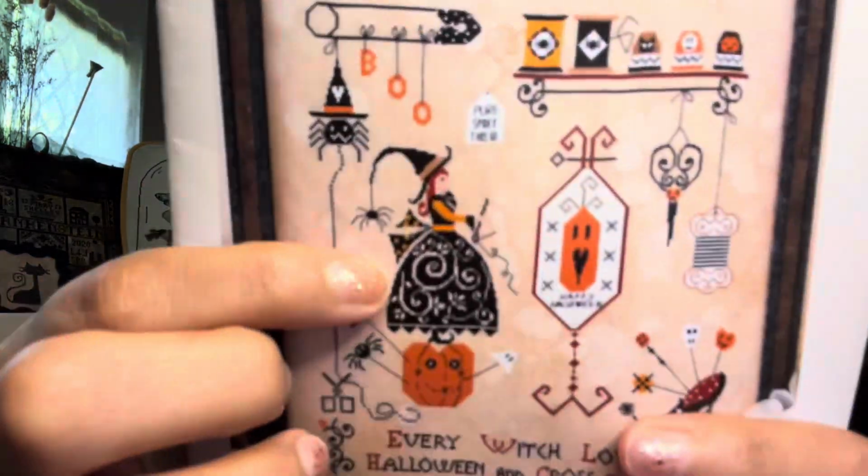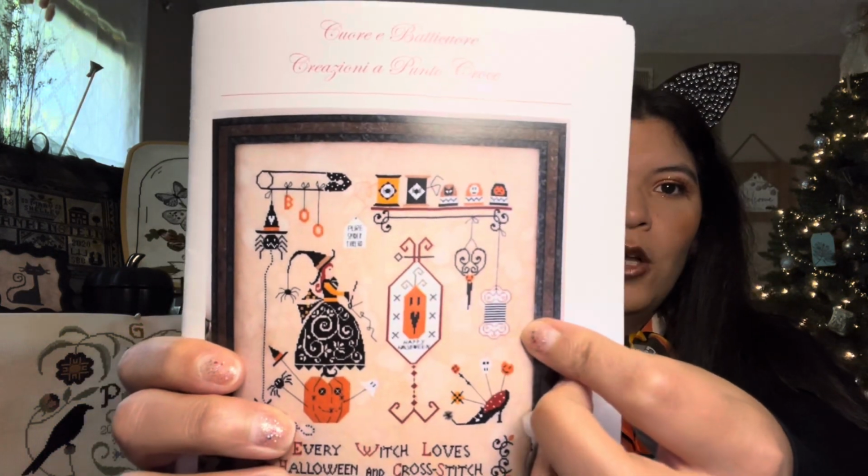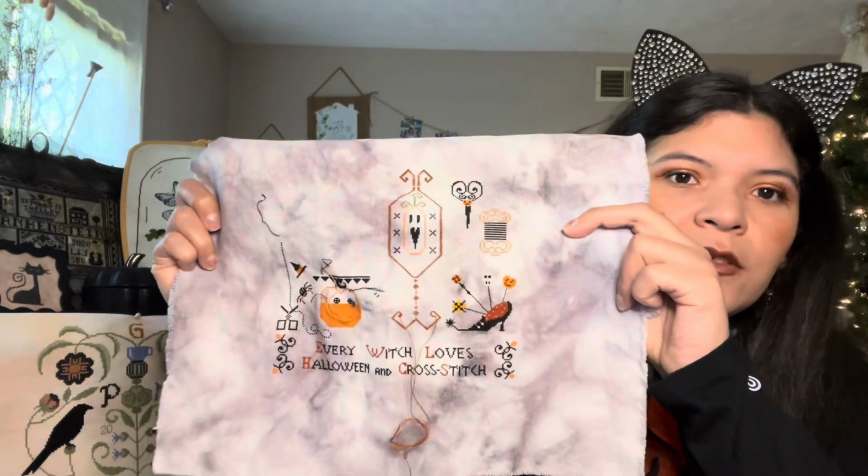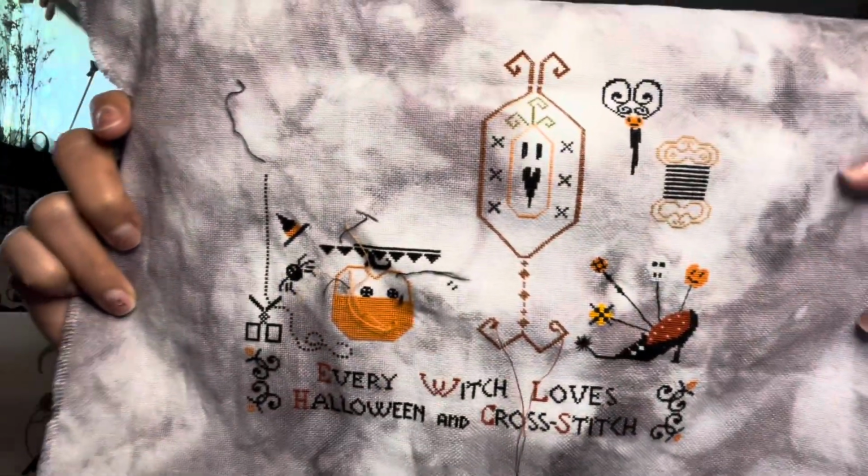It's very cute. I love the wedge there. She has a needle threaded. It has a lot of cool things like a floss drop, bobbin, and little spiders. This pin cushion is so cute. I stitched it on a fabric that I hand dyed. It's a 28 count, and I'm stitching it over one, because I was thinking about stitching it over two, but it didn't fit. This was not a big enough piece. And this is my progress.